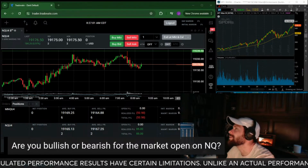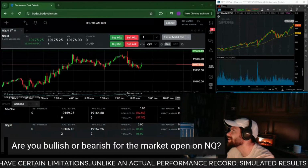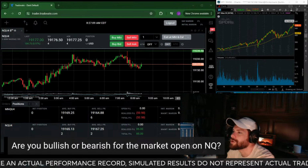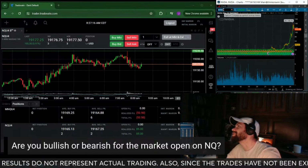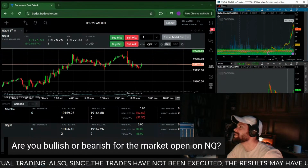The only thing I can think of right now though is I don't think I'm going to be looking to long a lot of stuff. I think I'm going to be looking to either short or attack choppy, small range trends. I'm going to put the Nvidia chart up. Even Nvidia volume is down a lot.